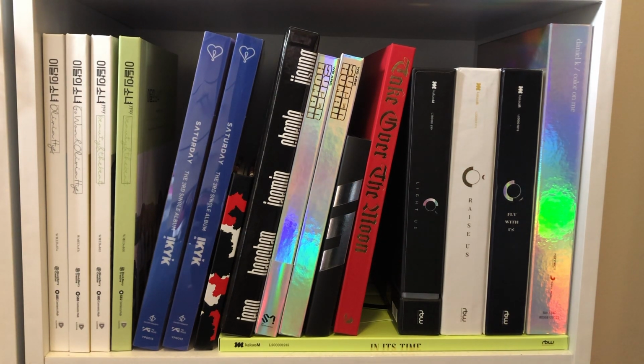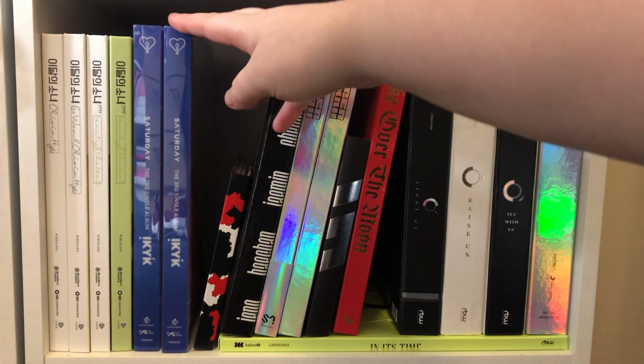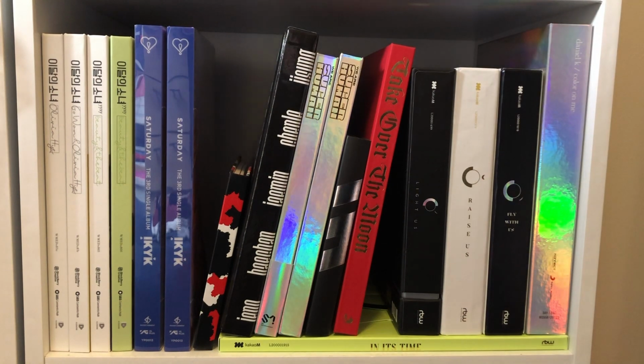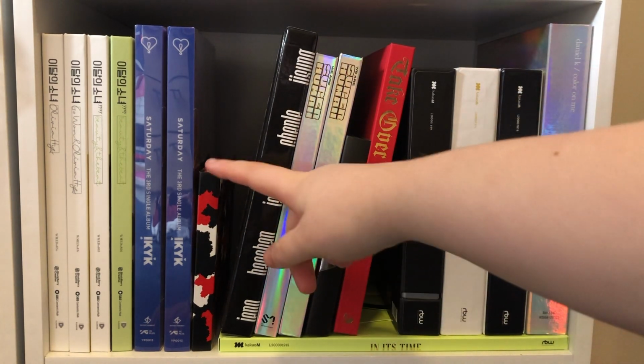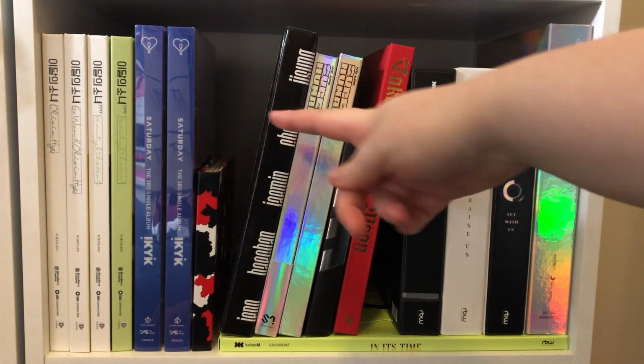I've sort of been trying to get the pre-debut stuff sorted, and now I've bought Hash or Sharp, whatever it's called. I have the normal A and B versions on their way. And then I have two copies of Saturday's first physical, I Know You Know. And then moving into my boy groups, I have Entity 127, the hashtag 127.